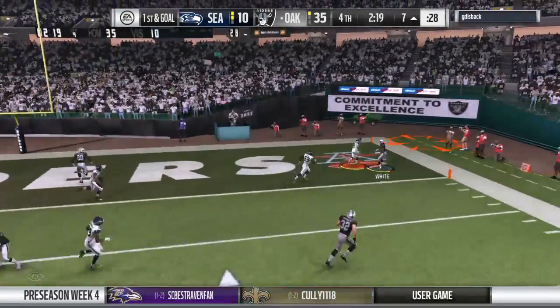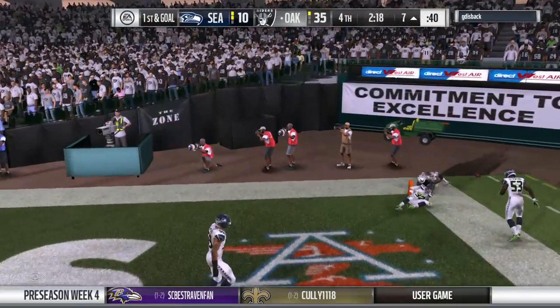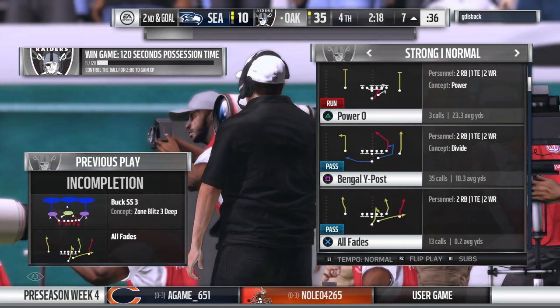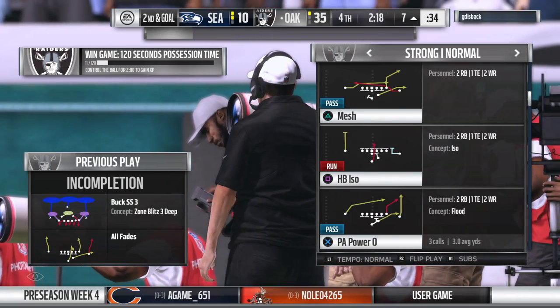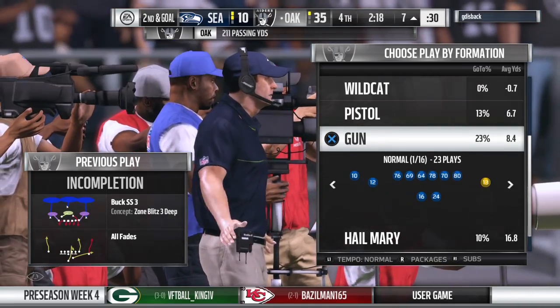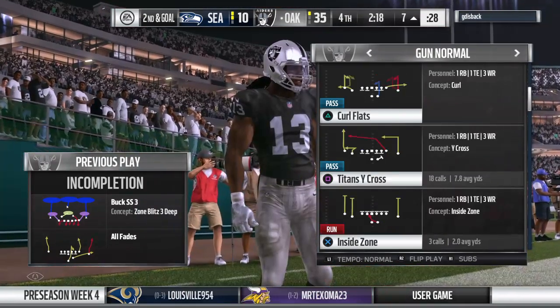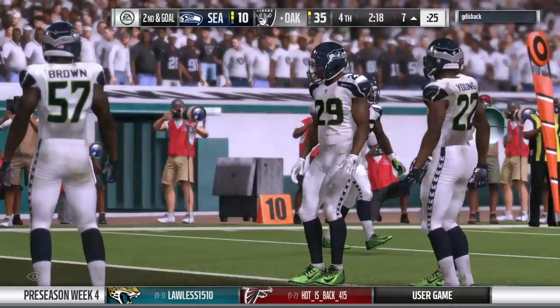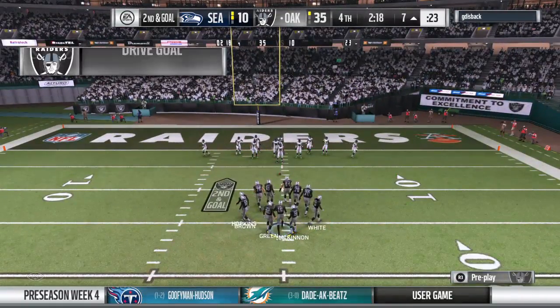Here's Goff. And incomplete. He dropped it in the end zone. I hope I don't sound too rah-rah on that one, but that's the exact right throw. Either your receiver gets it or no one gets it. Give him a lot of credit for being really precise with it. Got rid of it. No one got it. Detroit!